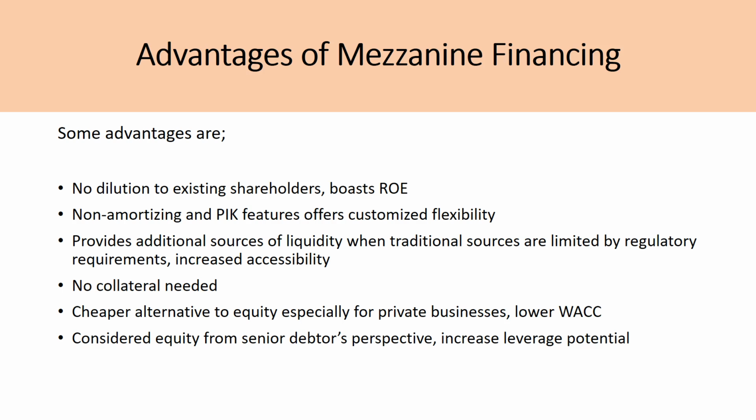So quick overview, the advantages of mezzanine financing. Some advantages are there's no dilution to existing shareholders, which boosts a return on equity. There's no amortizing, the non-amortizing feature and the PIK features offer customized flexibility. It provides additional sources of liquidity when traditional sources are limited by regulatory requirements, and this therefore is just increased accessibility. There's no collateral needed in most mezzanine deals.